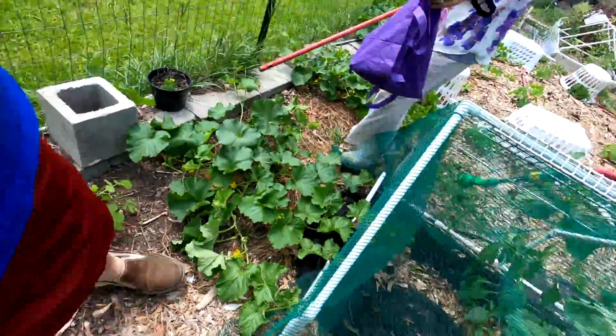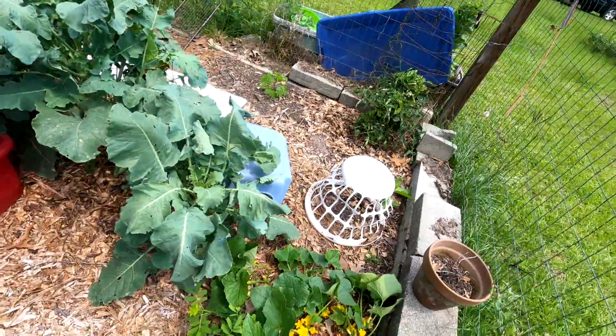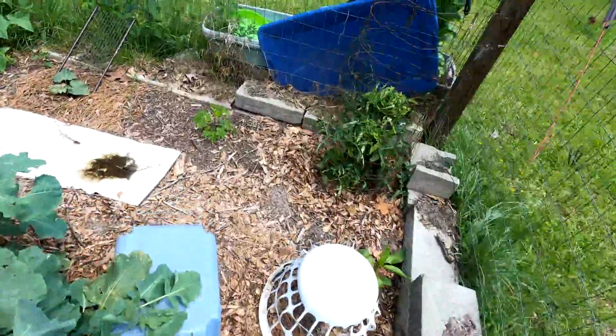Here you go for your bag of goodies. So we've got a couple there. There might be more. We'll have to look when the camera's off. But we got those there.